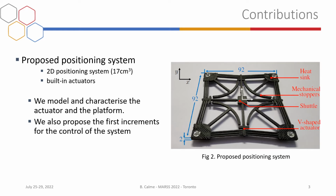It also provides the first element of an easily usable closed-loop control strategy. The goal is that our positioning platform is ready to be used and able to be manufactured with the majority of PLA-compatible 3D printers. We will come back successively to these different points and results.